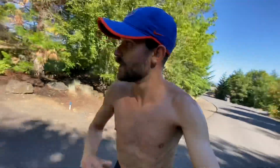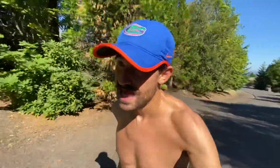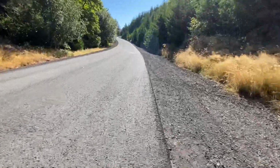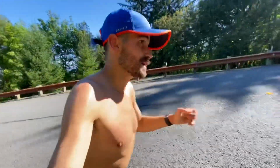Guys, this is really hard holding a camera in front of me running up this steep hill. All right, I'll show you guys in a sec. Woo! Yeah, that's what I'm talking about. Damn, it's a beautiful day. All right, we're almost at the top of the hill.